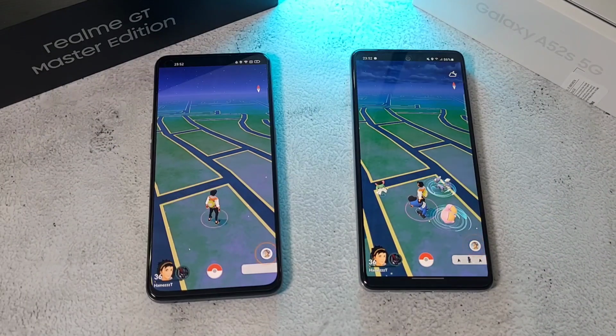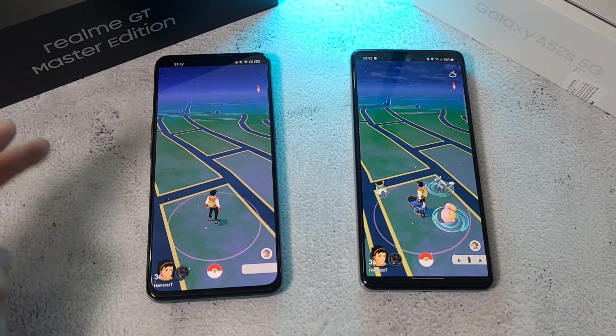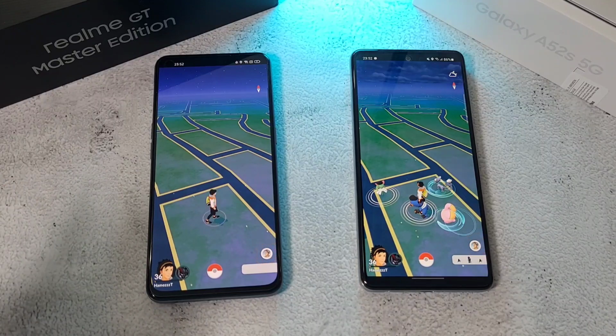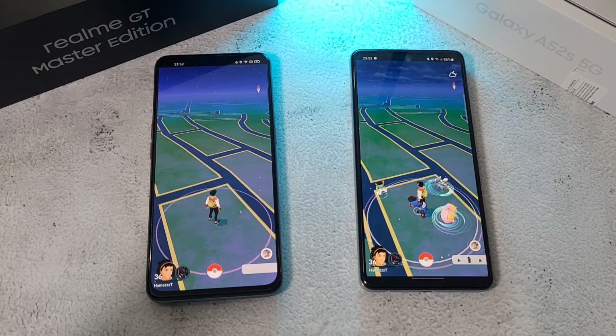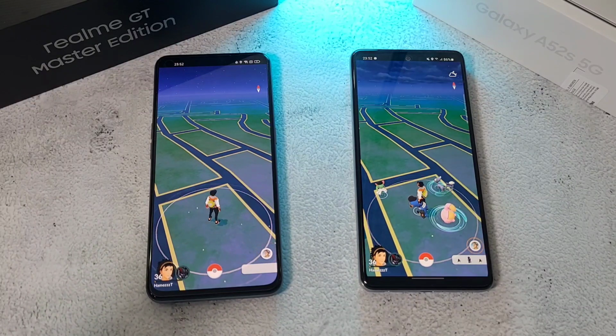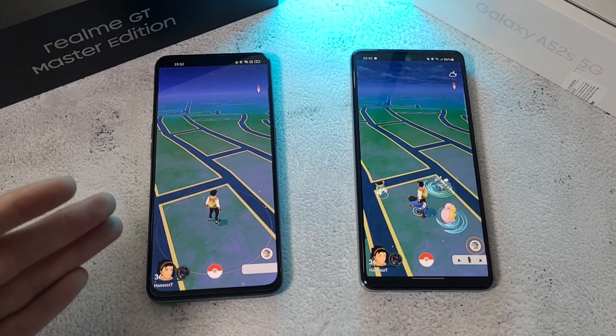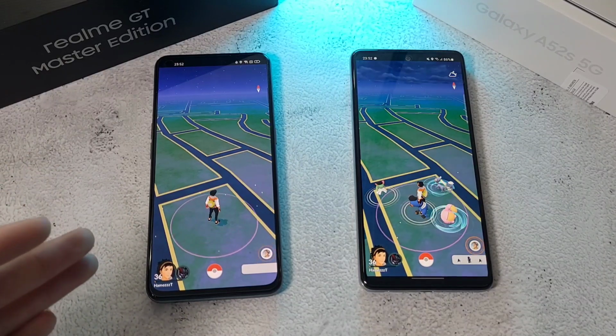Alright, so now let's talk about the internal specs on both of these two phones. They are quite similar to each other because they are using the same Snapdragon 778G 5G, so yes, they do have 5G support. Other than that, the Master Edition has two variants. You can either get the 8GB RAM with 128GB of storage, or the other one with 8GB of RAM and 256GB of storage. And you have to choose wisely because this one doesn't have micro SD expansion.